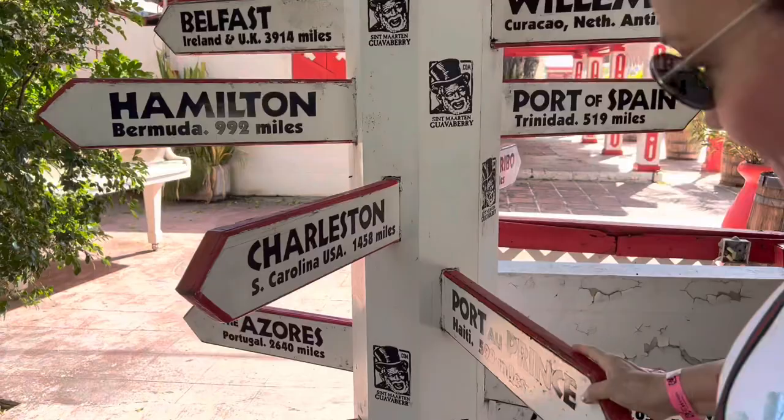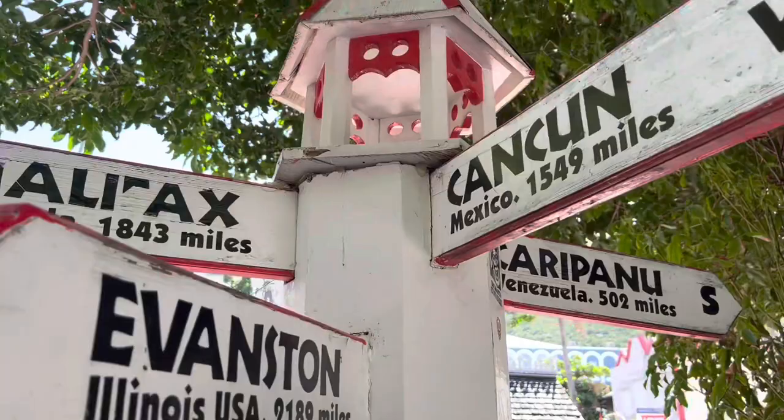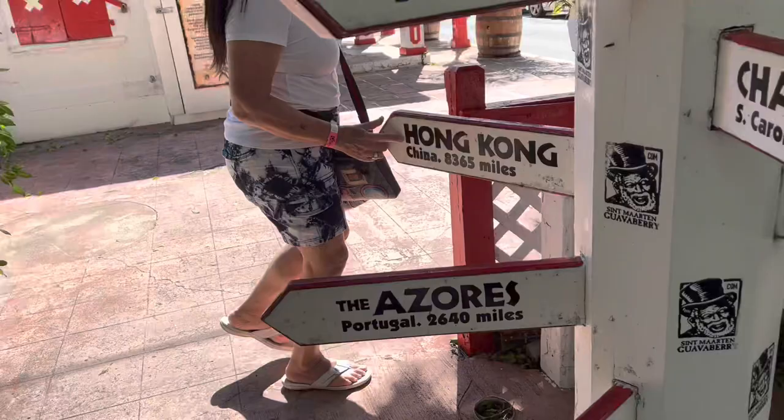Hong Kong, China is 8,365 miles from here. Belfast, Bombay, Belém, Hong Kong.